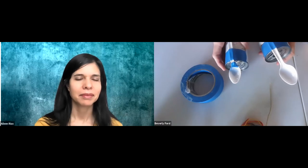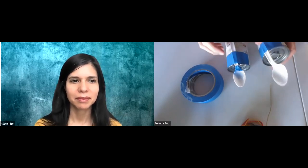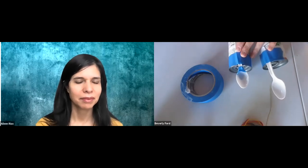So I think now it's time to play with our catapults. So I'm gonna turn my camera and you guys can start playing if you want. This is a great catapult, especially for younger kids who want to get engaged with making something. And I think it's a great way for them to quickly make something that they could use and try out really, really quickly. So go ahead, try your catapults.